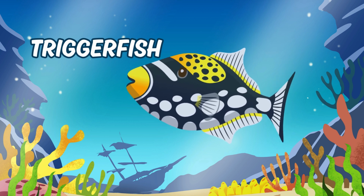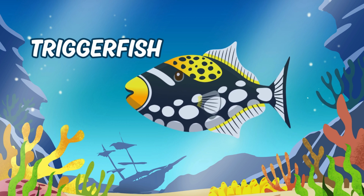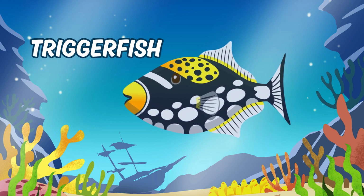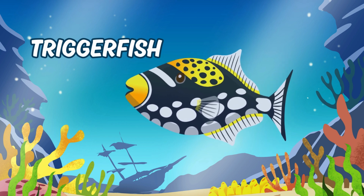Look at the bold and colourful triggerfish. Triggerfish have strong jaws to crunch on shells and coral. They use a special fin, like a trigger, to lock themselves into rocks and stay safe.